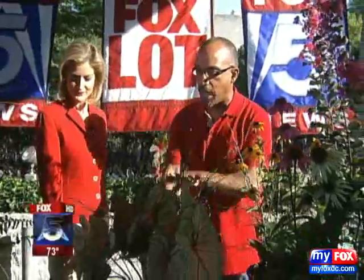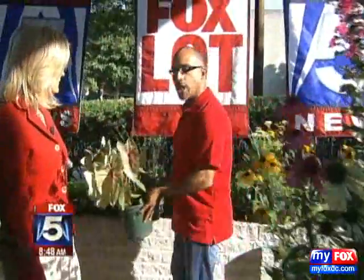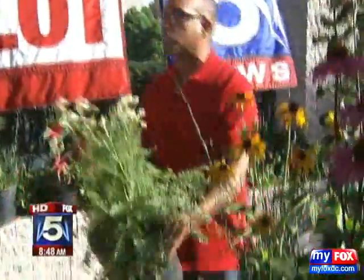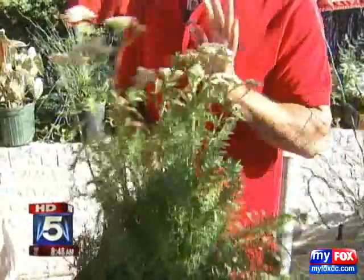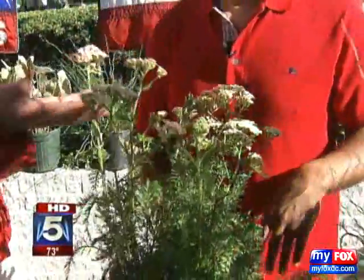The other thing about a lot of the late summer plants is that they are very drought tolerant. So things like this yarrow, once it becomes established, you're not going to be adding a lot of water to this, and you're going to be going green. And this has a nice little touch of color as well. It has a very, very nice slight touch of color.